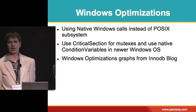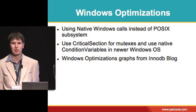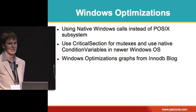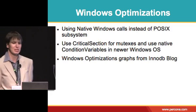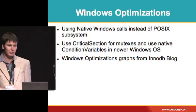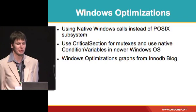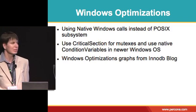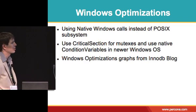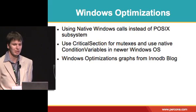Well, on Windows, the biggest change is using the native Windows API instead of POSIX, which removes a lot of limits and makes a lot of things faster. One of the changes is, for example, using critical sections for mutexes and native condition variables instead of POSIX. These proved to be a lot faster. Let me show you a couple of graphs. This is not my benchmark. This is from the InnoDB blog, but it looks quite reasonable.